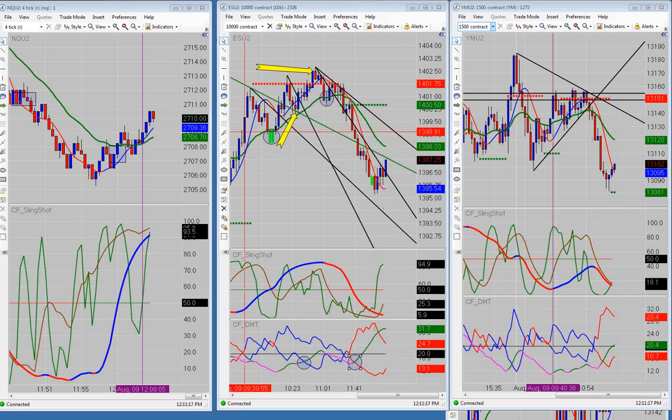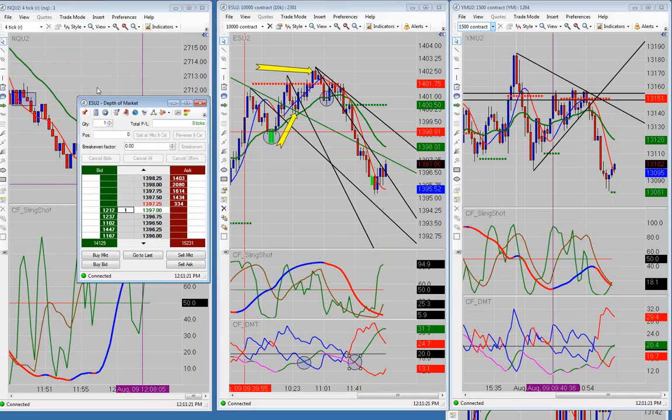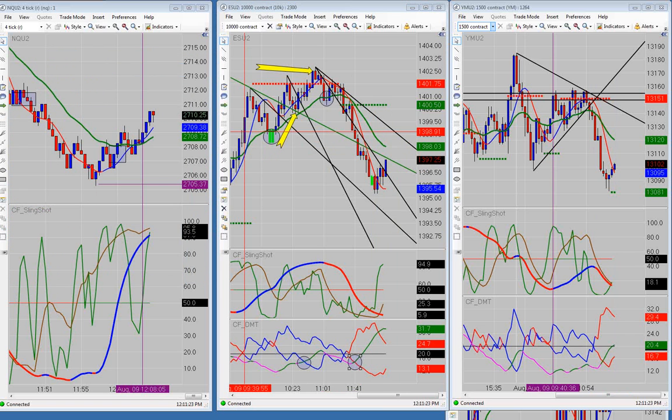Now I think here's my ES DOM right here. Okay, here's my ES DOM. We're plus 8 ticks on the morning, and on the NQ we're minus 8 ticks. Here's my NQ DOM, minus 8 ticks. Okay, I kind of like the short right here at 13.98. I'm going to put an order on there, as a matter of fact. I'm going to put an MIT order on there at 13.98 to sell it. If it pulls back up there, it should work its way down to 13.94 from there, at least. I'm going to put it on with 2 points risk.